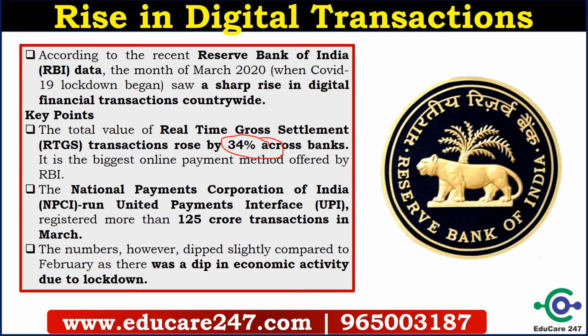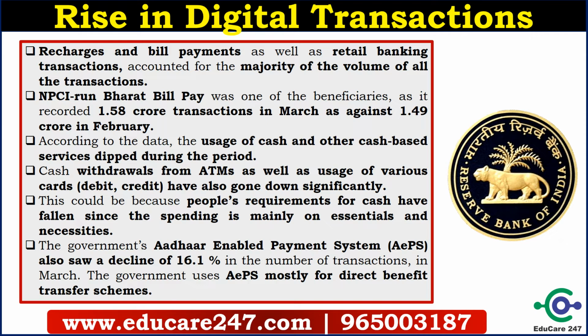This number has dipped slightly from the last month. This could be due to slow economic activity due to lockdown. So this is also an important point. Because of slow economic activity we are seeing fewer financial transactions on UPI. Let us see some more data related to digital transactions. Recharge and bill payments as well as retail banking transactions are the major volume of all the online transactions. NPCI runs Bharat Bill Pay, and it recorded 1.58 crore transactions in the month of March against 1.49 in February. So Bharat Bill Payment shows 1.5 crore transactions in March.